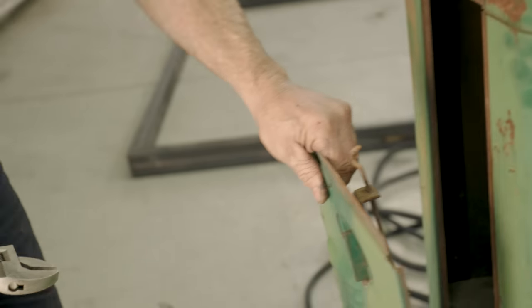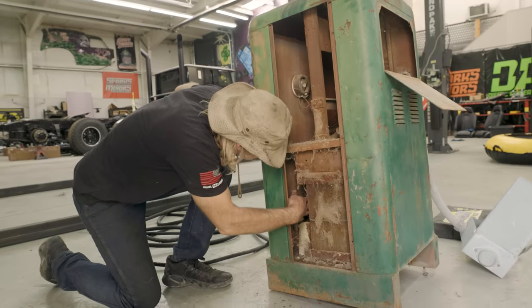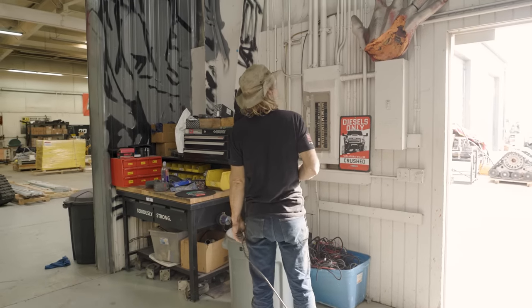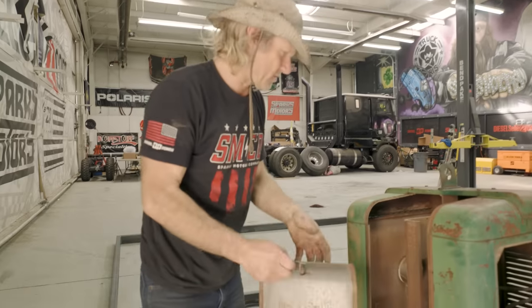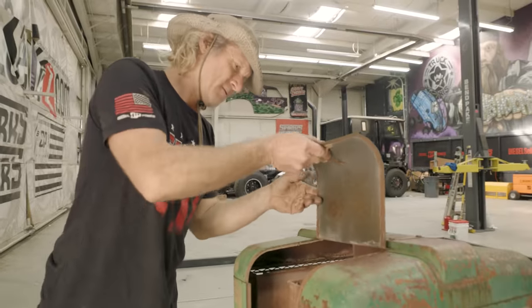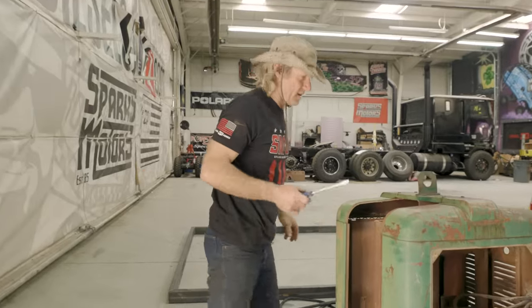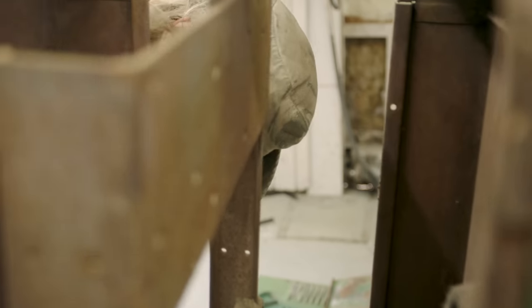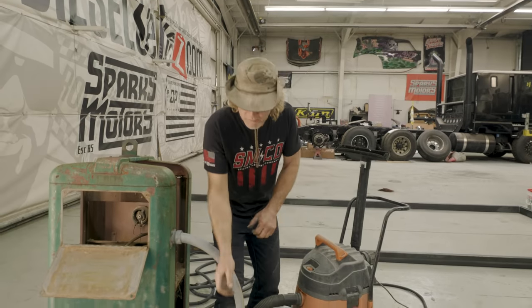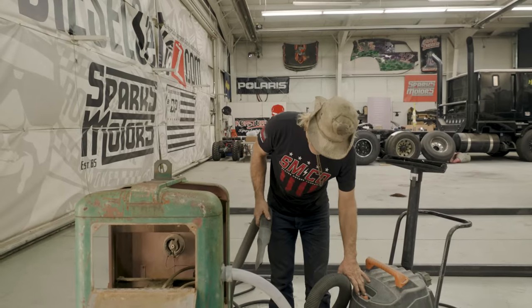There we go. Oh, that's an interesting set up. This has definitely got some dirt and grime in it. We're gonna need a vacuum. Take the other side off. Oh, well, that's very interesting. That's really cool. These guys made it very easy to access it. Gonna probably have to blow this out with air, but I like to get most of it out with a vacuum. Don't like blowing all the dirt back into the windings.